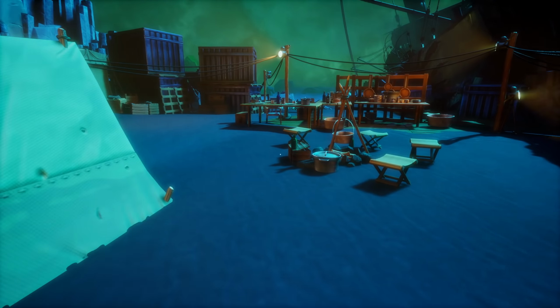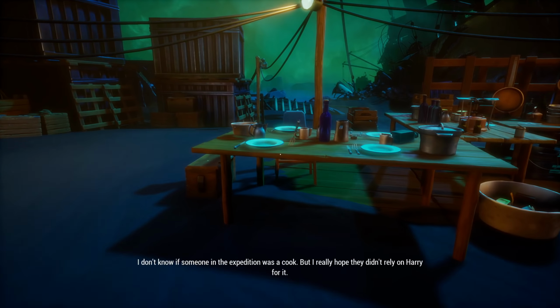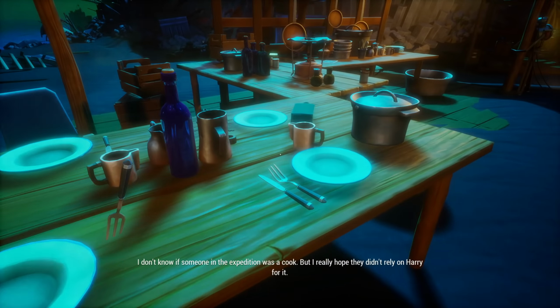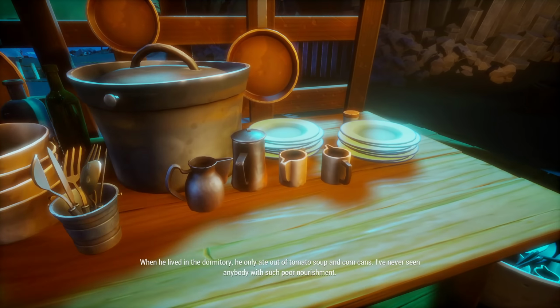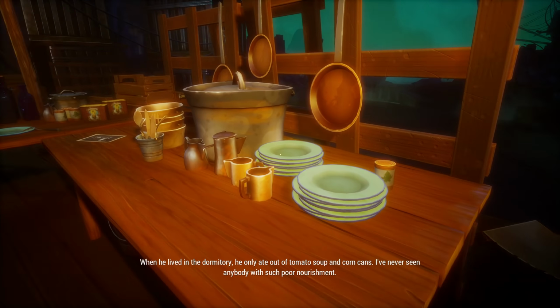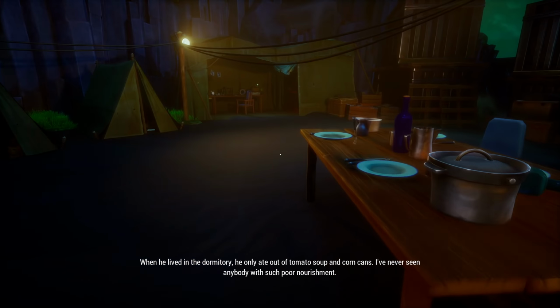Alright, I think I checked this area pretty well. You want to double check? I don't think I really... If someone in the expedition was a cook, I really hope they didn't rely on Harry for it. When he lived in the dormitory, he only ate tomato soup and corn out of cans. I've never seen anybody with such poor nourishment.